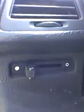I can't see my viewfinder. Anyways, there's a secret switch here. You wonder what that's for? That raises your wipers above the piece there to keep it defrost problem.